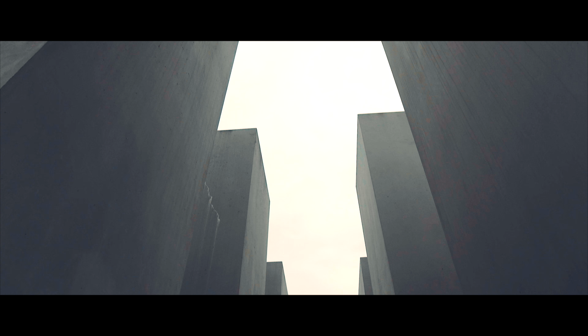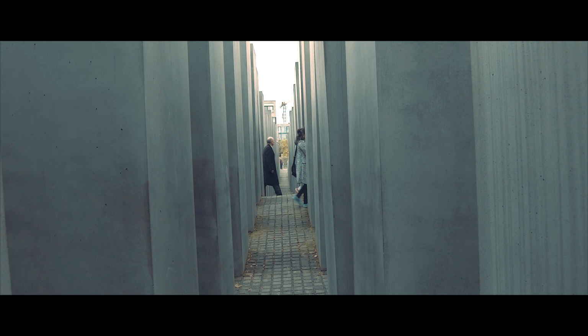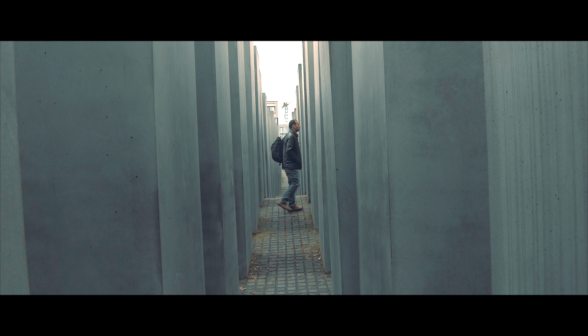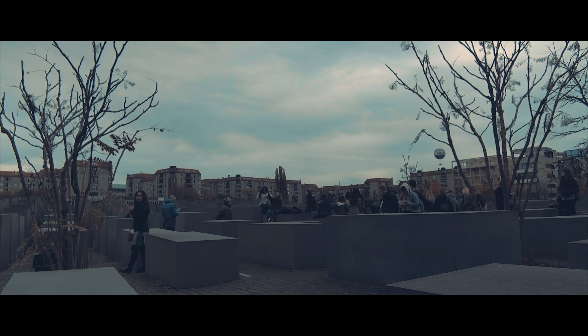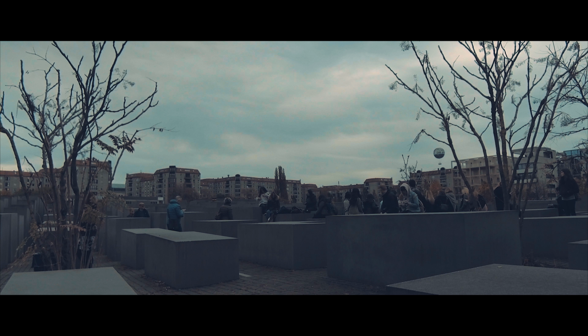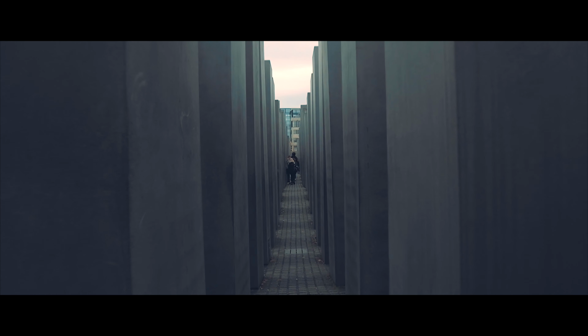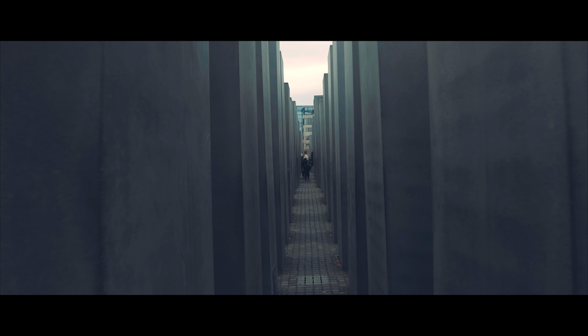I think the concept and how simply executed it is, it's brilliant. With these small adjustments in the elements, it creates a lot of tension and uncertainty. That's how I feel every time I visit the memorial, and that's why I cut the intro in that very fast-paced way with so many twists and changes. I try to transmit that disorientation and confusion and anxiety I find in the place.